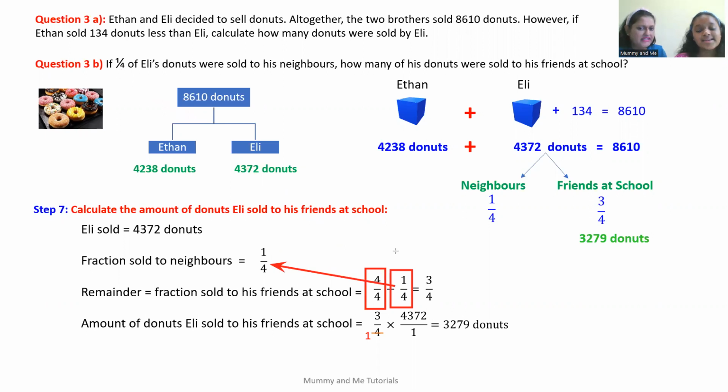Okay. So why do you say the total is 4/4 though? Well, in our fractions, if in the number 1/4 our denominator is 4, what does that mean? That means it's broken up into 4 equal pieces. That's right. So the whole would be 4 pieces. So that's the total.